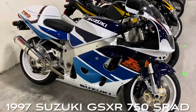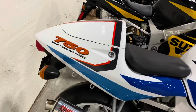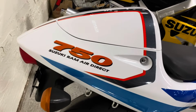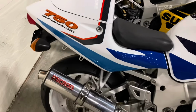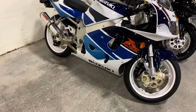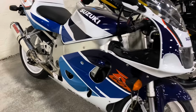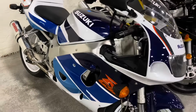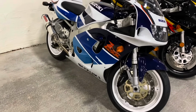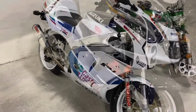There's a 1997 GSXR 750. We call this bike the hump bike. At least that's what we would call it when we see it at the drag strip. It was an SRAD, Suzuki Ram Air Direct. This one's got the Micron exhaust. They were fast in their day, for sure. Still a fast, awesome bike. It's got that classic Suzuki sport bike livery and design. The hump bike, it is the SRAD GSXR 750.